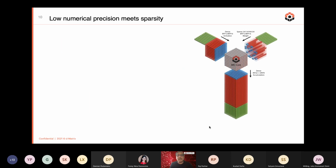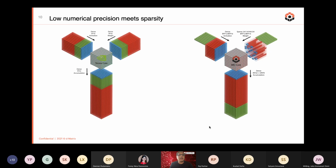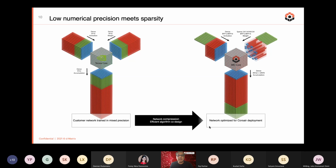So let me talk a little bit about that. All of the training today is, of course, done with, say, NVIDIA GPU. For example, here, there's dense FP16 activation, dense FP16 weights, and FP32 accumulation. By using block floating point 16 for the activation, block floating point 12 for the weights, and our sparsity, we can accelerate the inference of these trained models and get much better performance. We call this efficient algorithm co-design, and we're trying to optimize that for Corsair, which is the product we're trying to build.